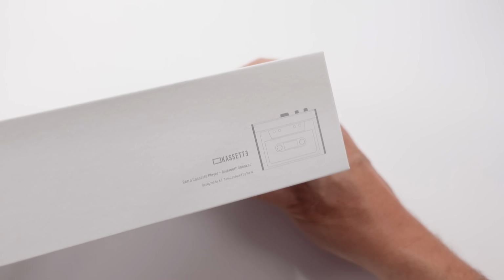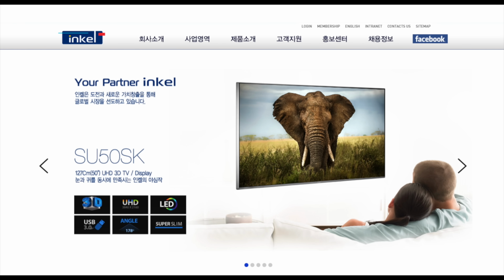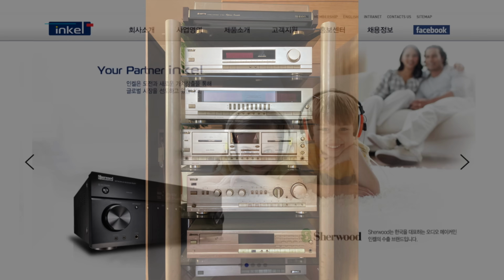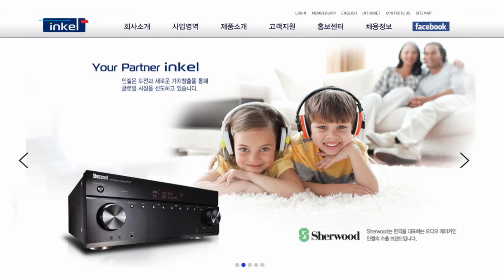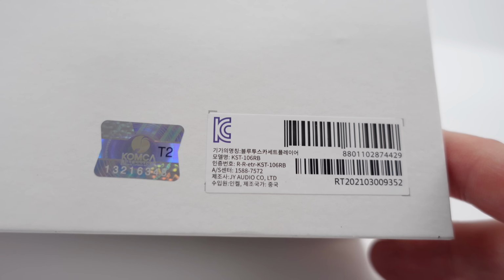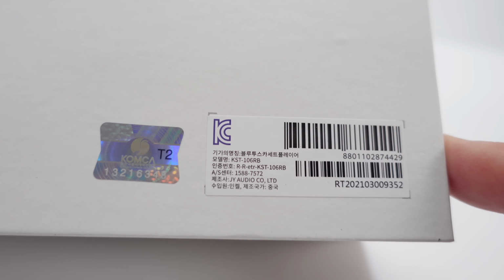Designed by KT, but also manufactured by Inkel, or is it Inkel? I'm not sure how you pronounce that, because that name again is one that's not familiar here in the West. It's a very large electronics company though in South Korea. YoungSung told me his parents had an Inkel hi-fi system. He sent me a picture, I'll just pop that up on screen. Over here in the West though, Inkel products are rebranded as Sherwood, so that might be a name that you're more familiar with. It doesn't stop there though, because at the bottom here it's actually manufactured by JY Audio in China. Right, let's get it open.